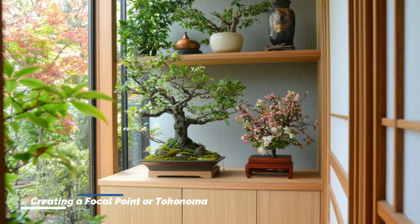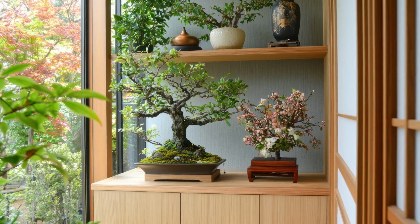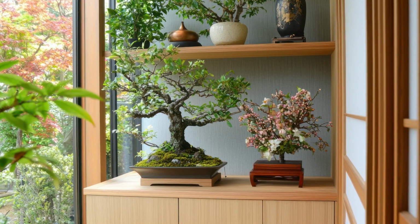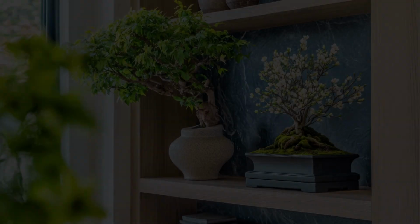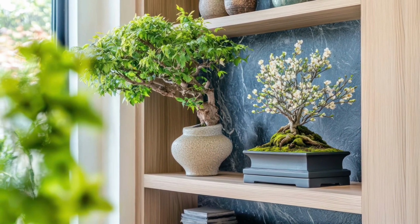A tokonoma is a small alcove traditionally used to display art or spiritual objects. In your indoor garden retreat, this can be a shelf or niche that holds a bonsai tree, a delicate sculpture, or a seasonal ikebana arrangement.